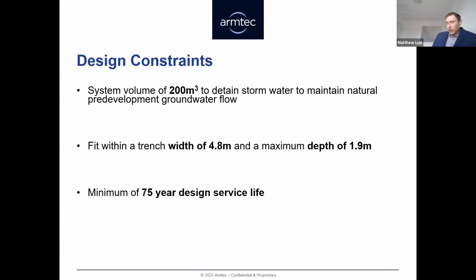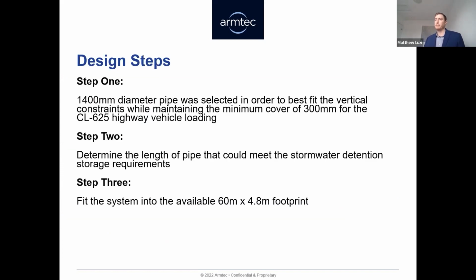So the design constraints for this project were that the system volume needed to be 200 cubic meters. They needed to contain that stormwater to maintain the natural pre-development groundwater flow. So they had to fit that system within a trench with a width of 4.8 meters and a maximum depth of 1.9 meters. And they wanted to achieve a minimum 75-year design service life. So how do we tackle that design using CSP?